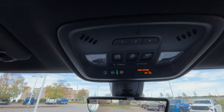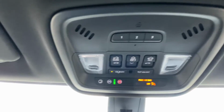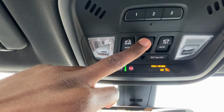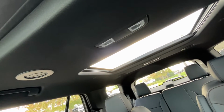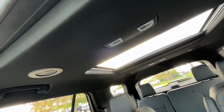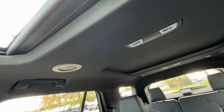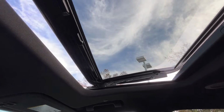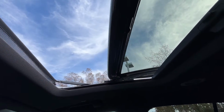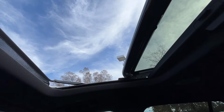And then we have the controls for our skyscape sunroof here, universal home remotes here. But I really like this. You do have to hold it, but I like having a push button shade for the second row, so I don't have to reach back and pull it or rely on the kids to take care of that. And then this front one, we can one-touch tilt or slide, open and shut. That's as far back as it goes there.